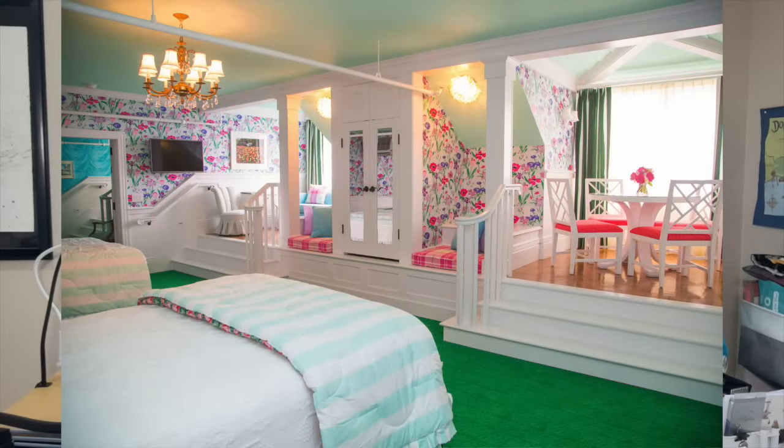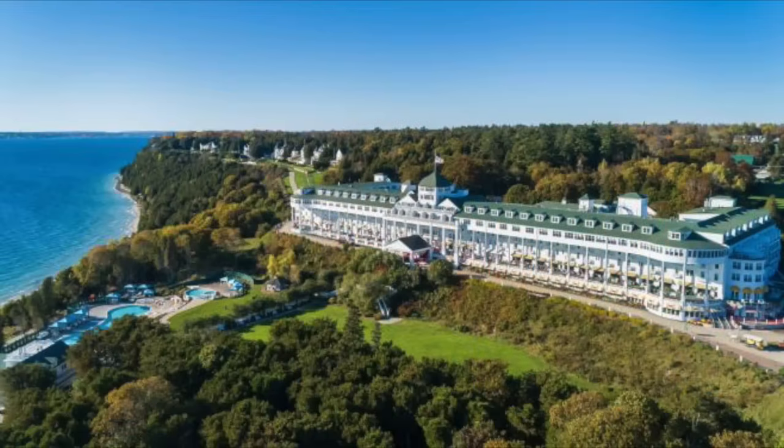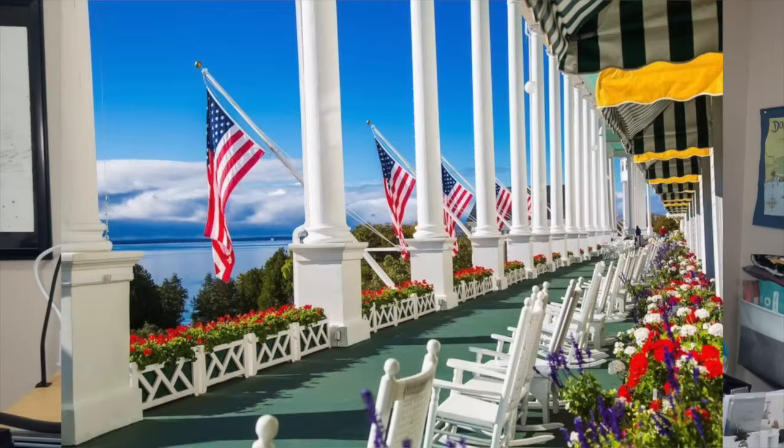having done the Grand Hotel, which is on an island in Lake Erie. Oh, Mackinac. It's on Mackinac Island, and it is so famous. If you are old enough to remember Somewhere in Time, I think it was called, that was all filmed at the Grand Hotel. And oh man, when that came out, I just loved it.